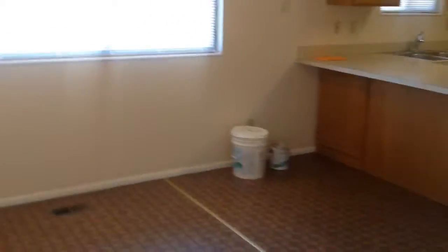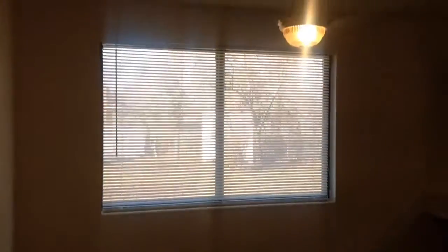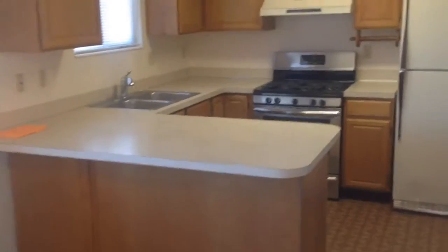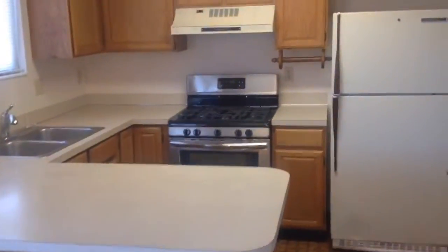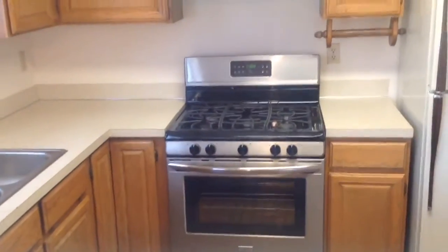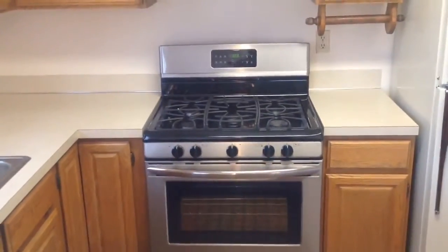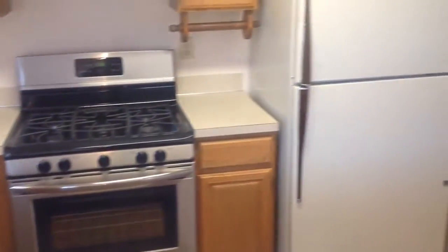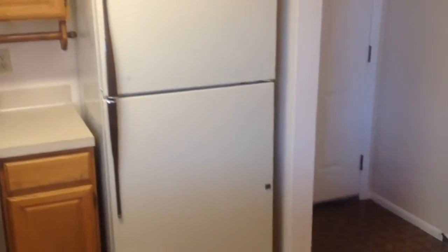Walk into the kitchen dining room area. And like I said before, this is a brand new 5-burner gas stainless steel cook stove. Let's walk downstairs and take a look at the unfinished basement.